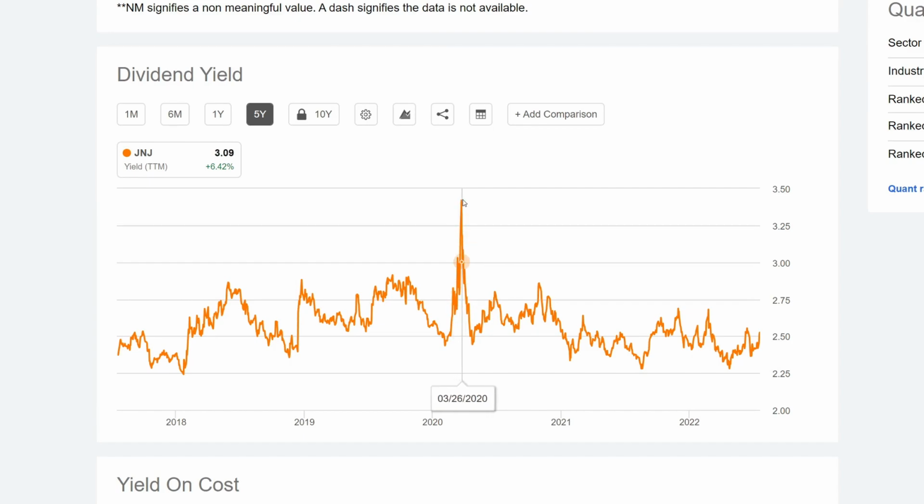That was actually one of the best opportunities to buy JNJ at 3%. I think it actually went up to about 3.4% or so. One of the best entry points you could have gotten on JNJ. After that, it just went down because it went up in price, and you'll see it's been fluctuating between about 2.3 and 2.6% in dividend yield, and over time, that's where it kind of fluctuates.